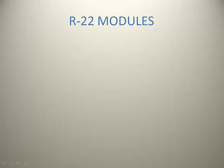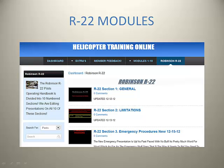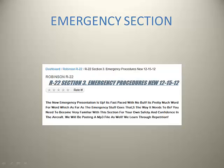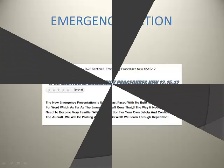Then the next tab over is for the R22 modules. As I stated earlier, it's mid-January. We have the first 5 done, where we're adding the other 5, doing the editing and editing MP3 modules, so you can have MP3 files of the different things. When you're going through there, you click on the specific module that you want to review, whether you're going through the first time or you're coming back to review later. Click on the specific module. That section comes up, and the video will load below the title.